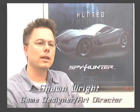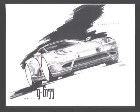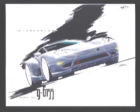Based on the original, we knew the car was a big thing, so it had to be hot. And we spent 2 months designing this car, and we went through I don't know how many designs, probably 100, based on what made a car sexy.